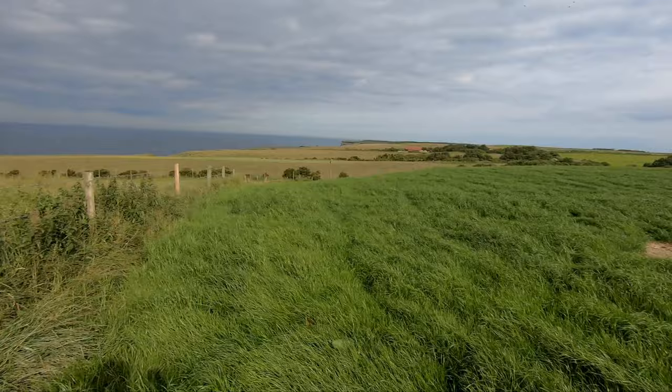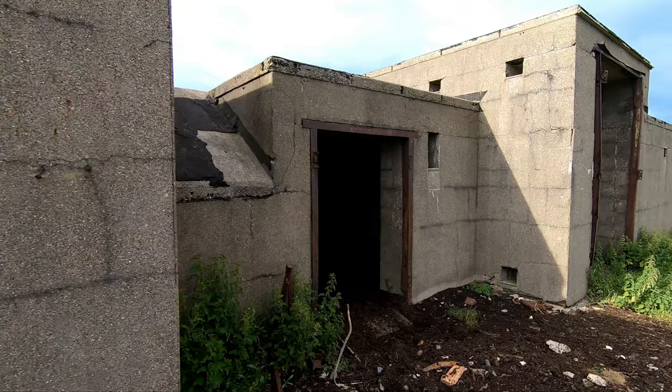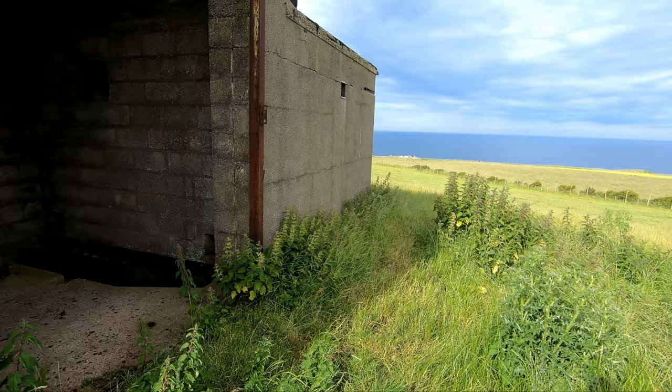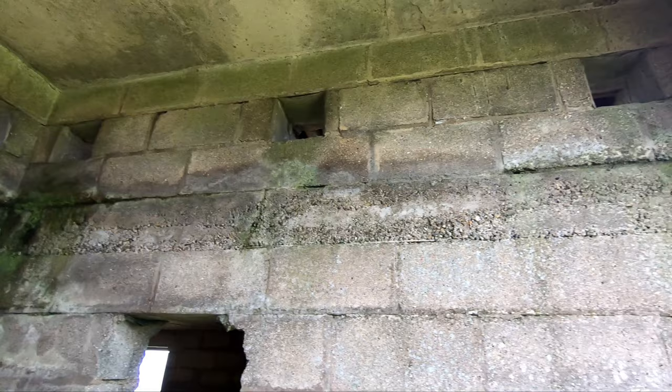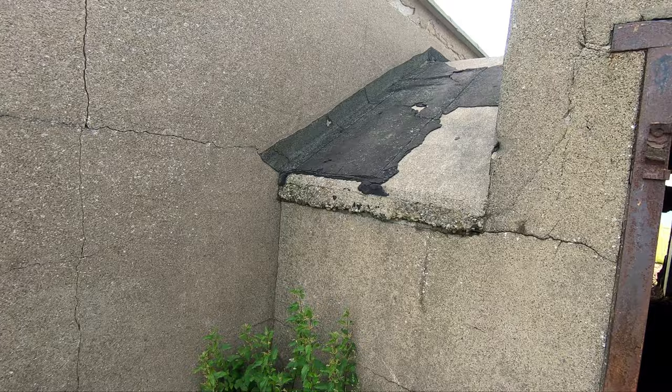Clive's with me today. Not been up to this site for many years. I just thought I'd come and see what's changed, see if anything else has been knocked down.